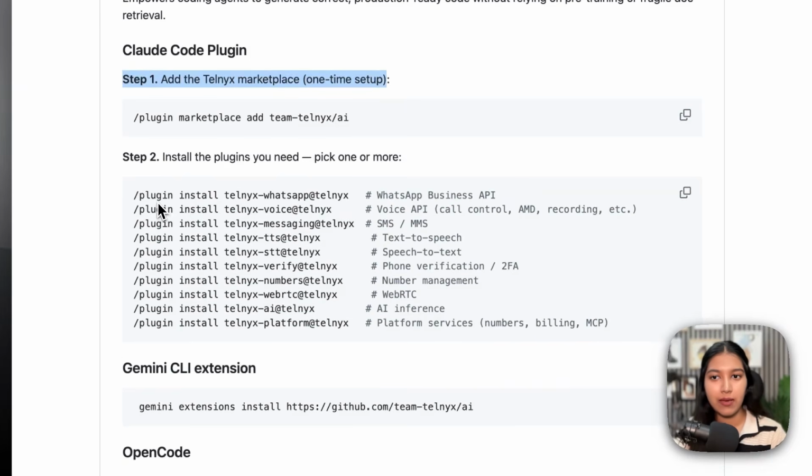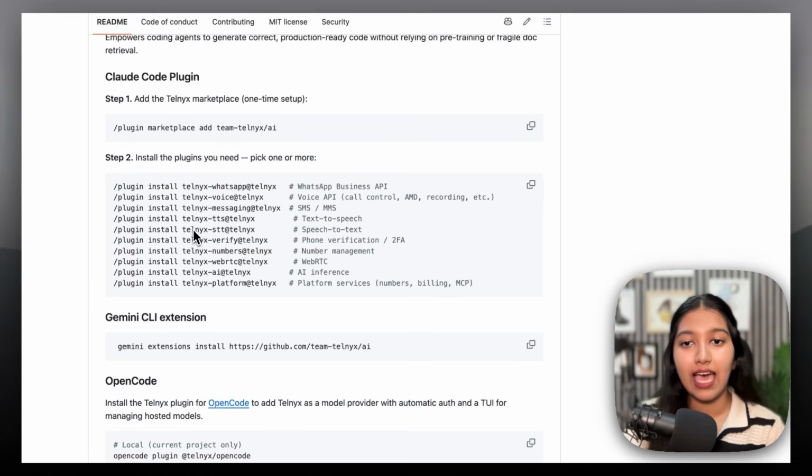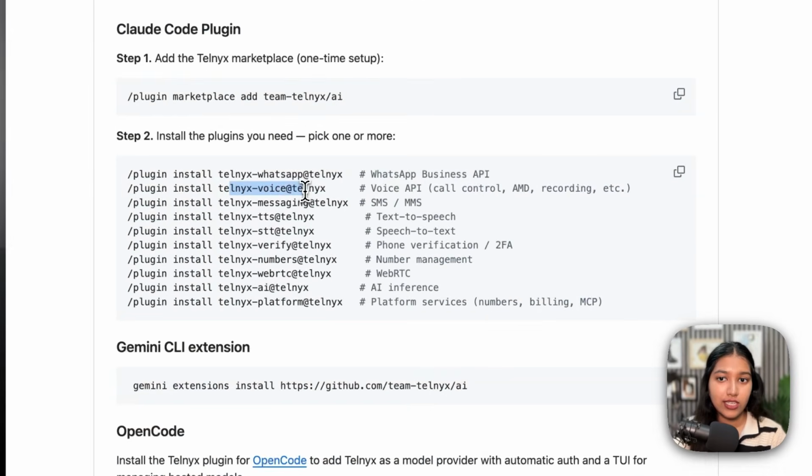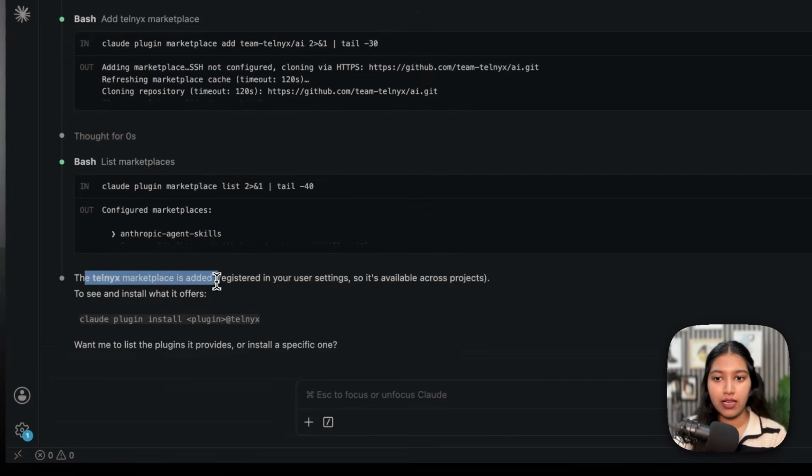After that, for step 2, you can do some hand picking. So it's up to you if you want to install all of these plugins or if you want to hand pick. For instance, they have a plugin for Telnyx Voice, Telnyx WhatsApp, Telnyx Numbers, Telnyx AI. I am personally going to install all of them, but it's completely fine if you want to skip a few and only install some of them. So the marketplace is added.